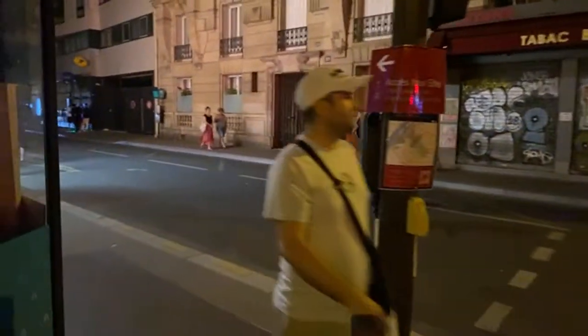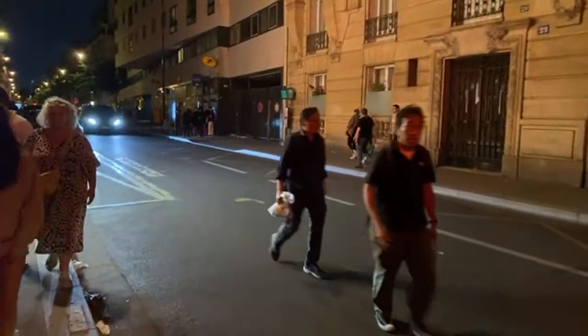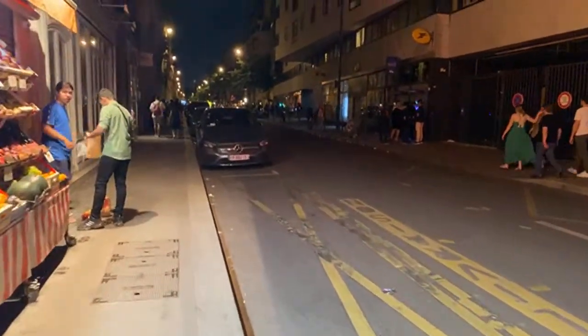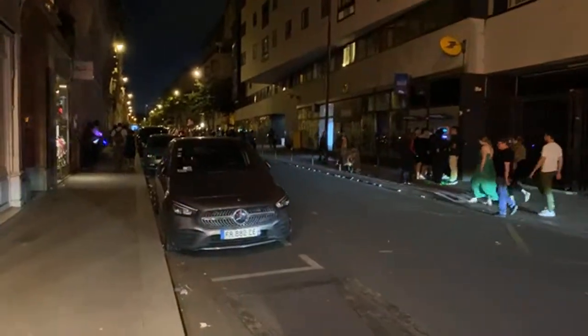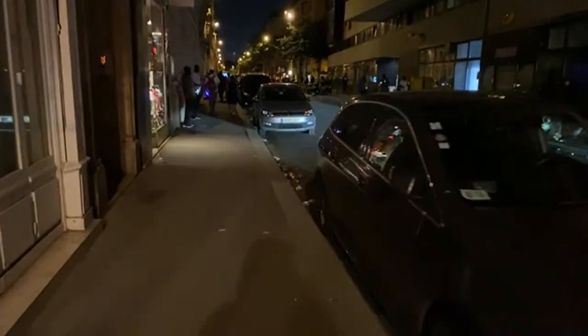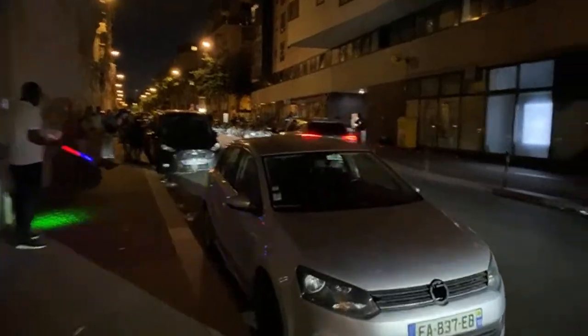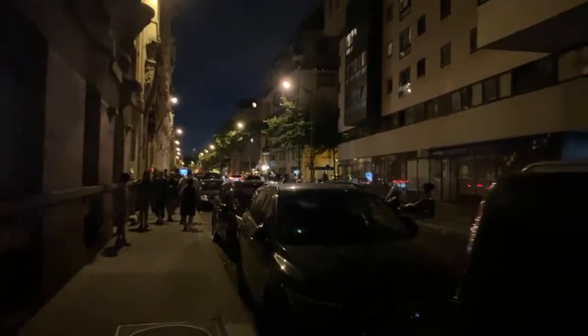You're right. Okay, so it's here. You can follow these signs. So it's a bit dark here, but very good. There are lots of Eiffel Towers twinkling everywhere, little ones.